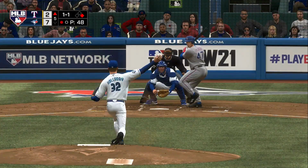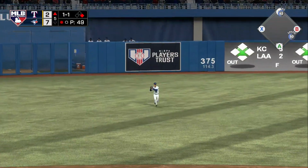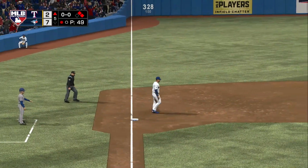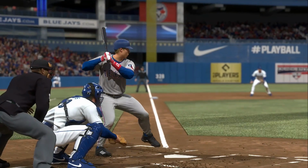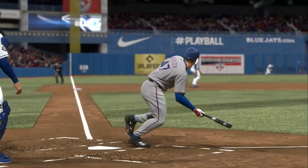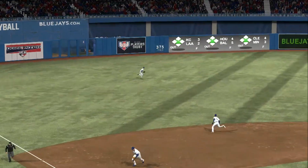Here it comes on 1-1. Hot shot on the ground is short, and that finds its way through for a base hit. Hey, I like this right here. Offense putting a little bit of pressure right here on the defense. This game is not over yet, and if somebody can catch a gap or maybe hit one out, we got a chance to get back in this ball game. We might have something here.